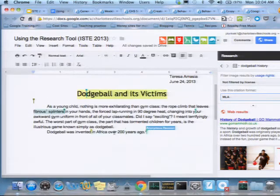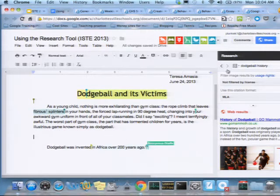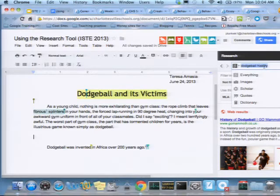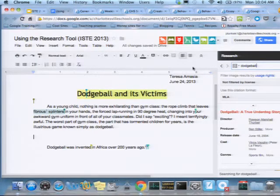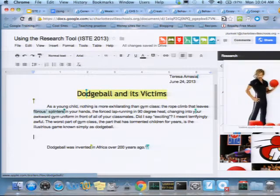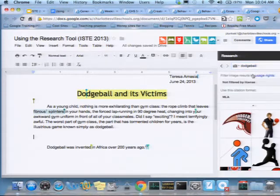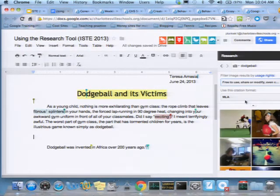The other cool thing, let's say I wanted to get a picture of dodgeball being played. You can also use the research tool. So if I type dodgeball, hit return, you can change the Google everything to images. And here's a bunch of stuff even from that movie. But the problem I encounter here is that when you're just searching Google, it's not necessarily copyright free. When you click the down arrow now, filter images by usage rights, change it to free to use, share, or modify, and then you can for sure know that you're not breaking any copyright law.